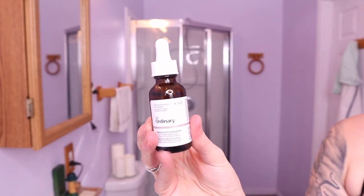Next up in my evening skincare routine, I go in with the retinol. I got the 0.5% in squalane. It does come in 2% and 0.2% and 1% as well. I just went for the in-between, but this can cause irritation to your skin, so if your skin is sensitive, definitely go for the 0.2% or maybe a different option. But I've been using the 0.5 and it's been perfectly fine on my skin, hasn't caused me any irritation, but I don't really have sensitive skin.